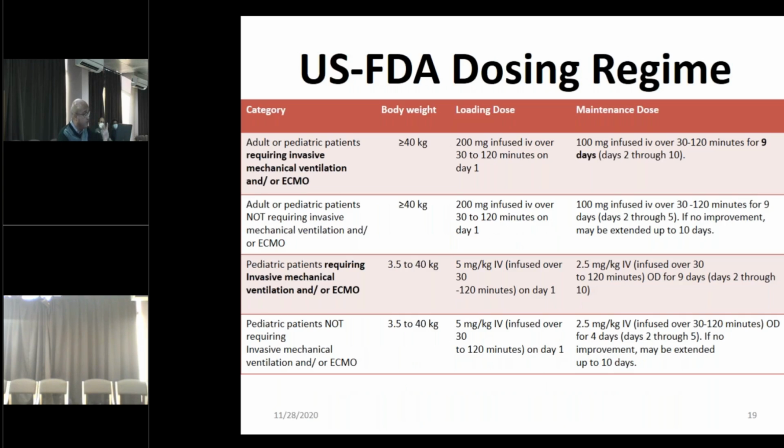Based on these studies came the US FDA guidelines for dosing for below 40 kg and above 40 kg, for pediatrics and adults, saying that patients who are mechanically ventilated can go for a 10-day course, and patients who are not on mechanical ventilation can go for a 5-day course. If there is no improvement, you can extend the course.